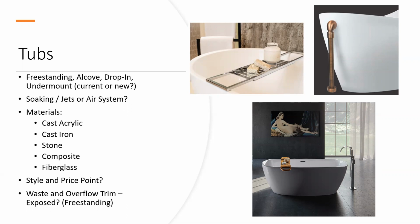that they choose. And then what you need to know too is, in that freestanding tub, if that's what you select, is the drain exposed or not? You are going to need to know that for later. So is the drain and overflow exposed, or is it not exposed? Is it concealed in the tub? You are going to need to know that for the add-ons.